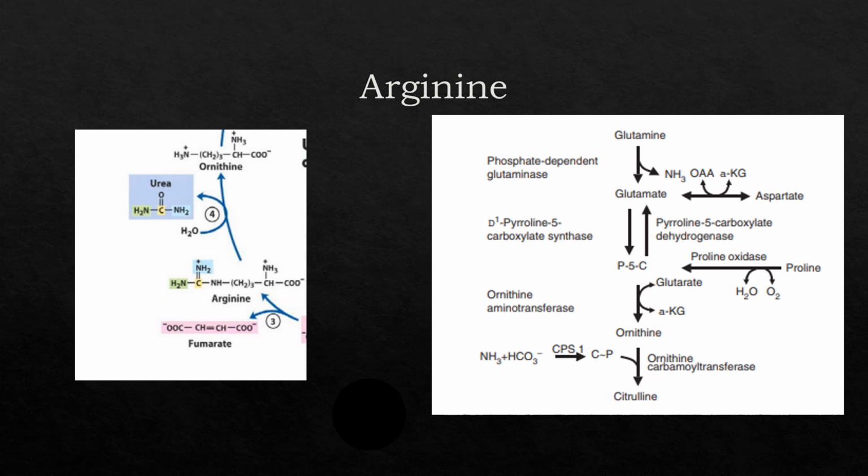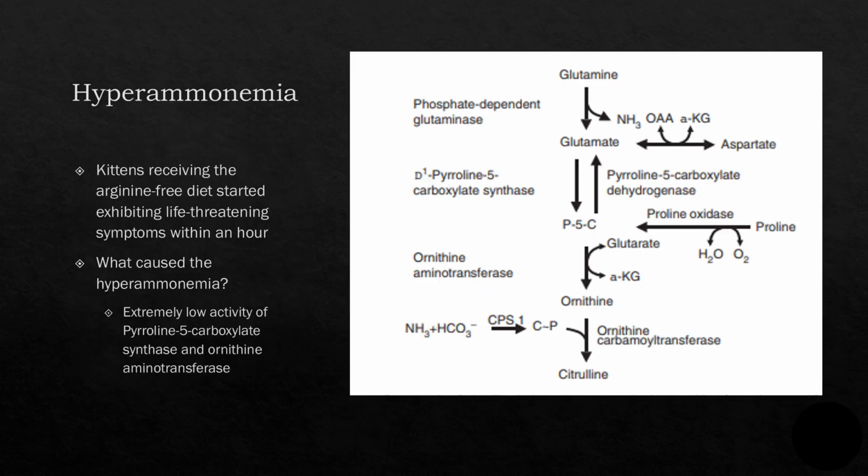Now, citrulline can be converted into arginine in the kidneys, and because the kidneys do not use a whole lot of arginine, it is shipped around the body to wherever it is needed, like the liver, for example.